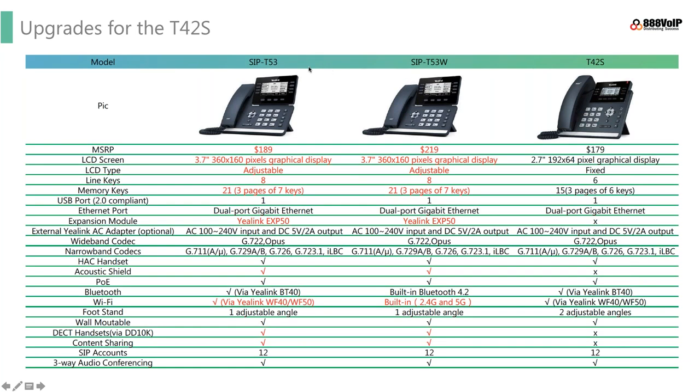So comparatively, we have the T53 and 53W compared to the T42S. We see the price points are relatively similar in terms of the MSRP when we're talking about the T53, a little bit more with the 53W because it does have the Wi-Fi as well as Bluetooth built into the single device. But a lot of the features are pretty similar, if not a little bit greater when we took a look at the new T5 phones, just in terms of overall keys, the size of the screen, the amount of actual registrable accounts. It's just a little bit more enhanced on the T5 series, but similar price point to the T4.